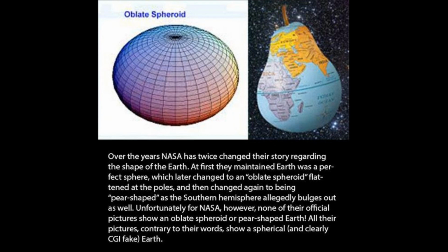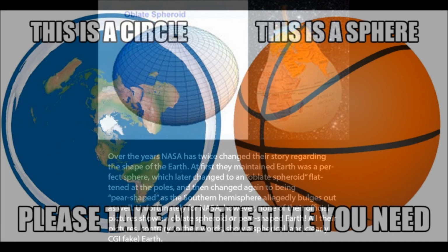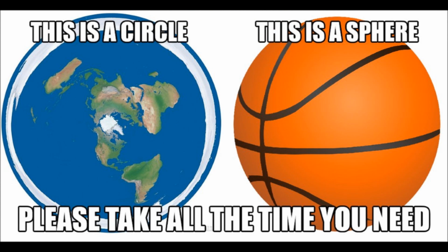not oblate or pear-shaped, but perfectly round. The same fake ball image, now photorealistic, comes in many different versions, from the Americans, the Chinese, the Russians, the British, all to heliocentrically brainwash you into believing it's a cartoon. Unbelievable.